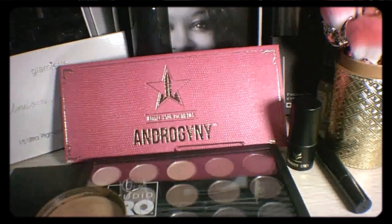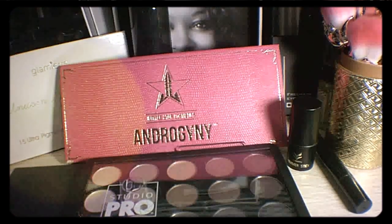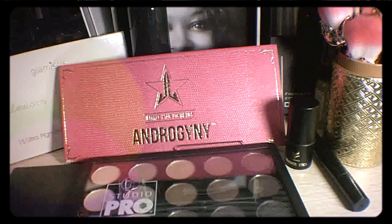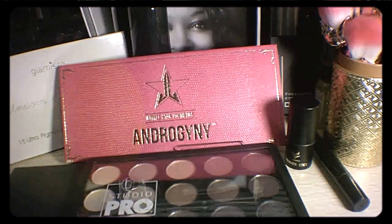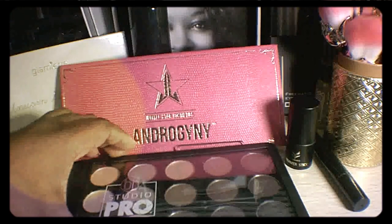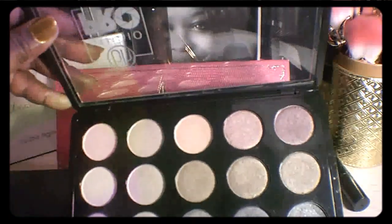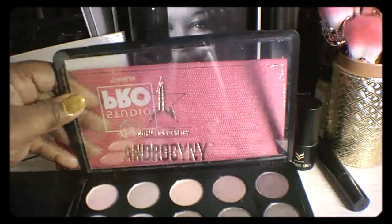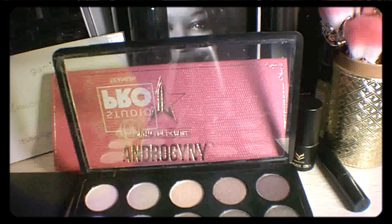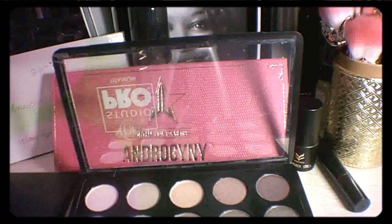Okay. So our next item is the Studio Pro Titanium. Now this is one of their newest palettes that they have just recently put out, and I've been wanting to try this, and I did try it, and I was so glad I ordered it. And I ordered 2, one to use and one to set aside, like a collection. So this can be used dry or wet, and I'm going to show you the difference in the dryness and then with the wet. Okay, so let's get started.